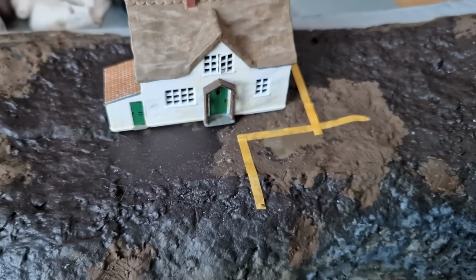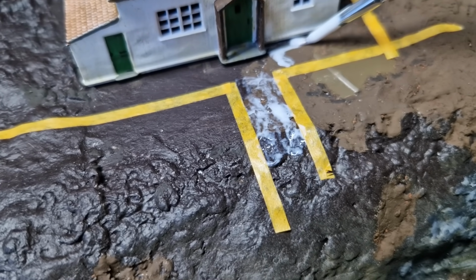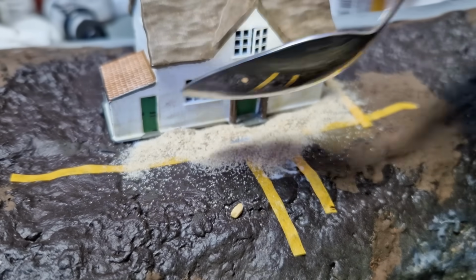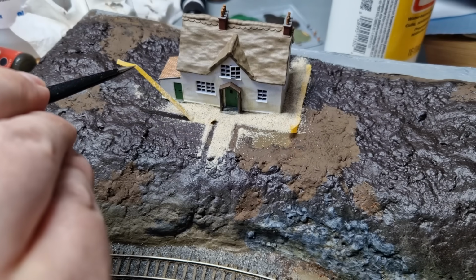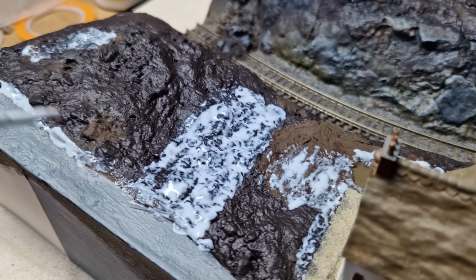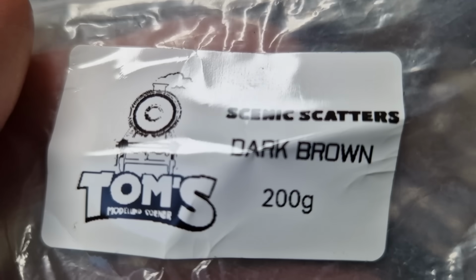To make the path around the house, I used Universal Ground Texture by True to Scale, which has an even finer grain than the ballast. I then added neat Mod Podge matte to all the areas where dirt might be visible, namely to the edges of the fields and the vegetable patch in the garden.